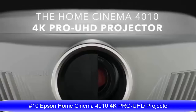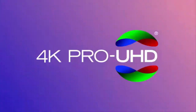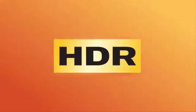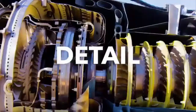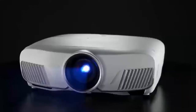Introducing a new type of 4K home theater projection technology from Epson. Epson 4K Pro UHD projectors utilize proprietary resolution enhancement technology, along with advanced forms of HDR and image processing to produce incredible brightness, color accuracy, and detail. If you're looking for the ultimate 4K home theater experience, look no further.